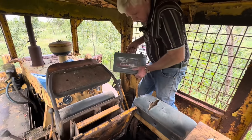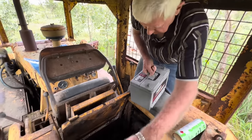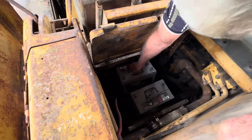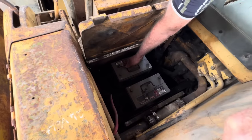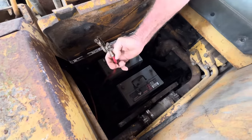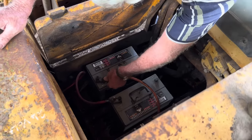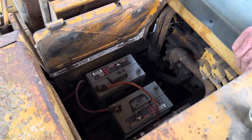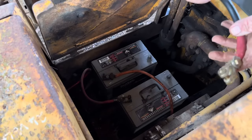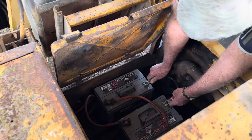Room here. Rightio. It's going to be a positive. Negative. Just gonna have a little jumper cable there now. Right, it's marked on there, positive. Positive and negative.